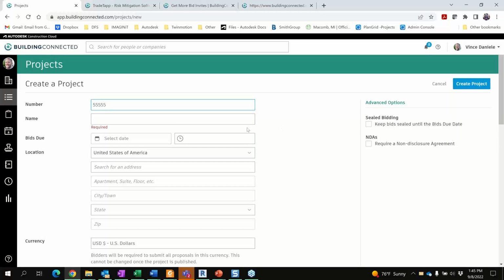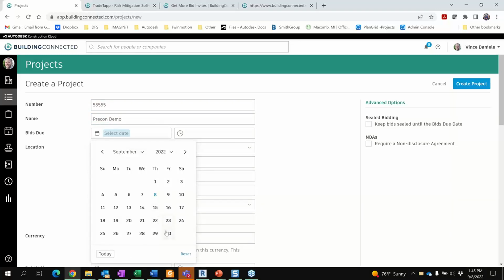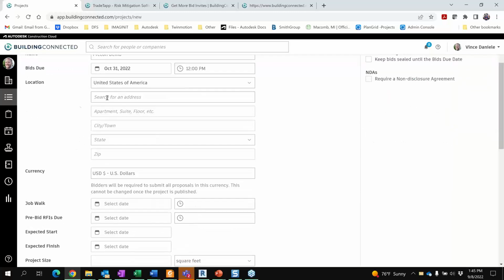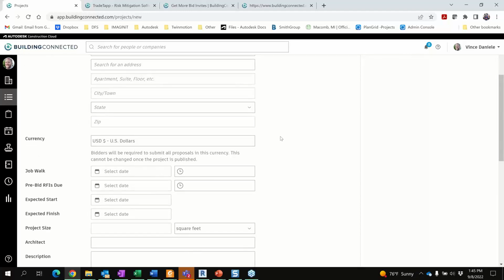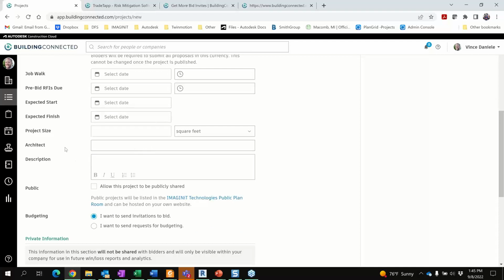I'll just type in general information here, pre-con demo. And then we can set an overall bid due date, which let's make this October 31st. Where the location is, these aren't all required fields, so I'm just going to skip over them. Pretty self-evident what they do. The currency that we want our bids to be presented in, and then we can set different dates, things like job walk, pre-bid RFIs, expected start and finish dates, who the architect associated to that project is, and a description.